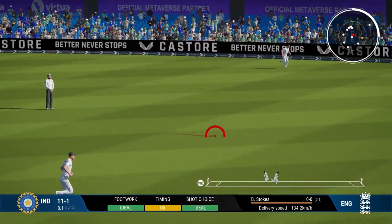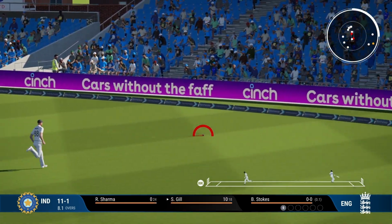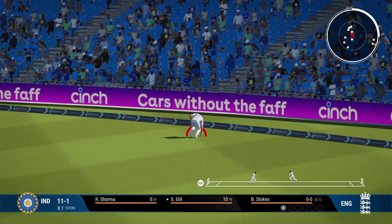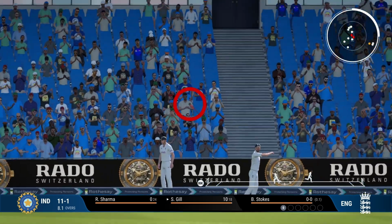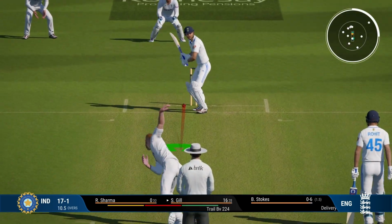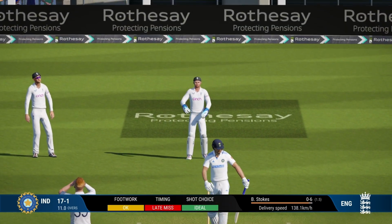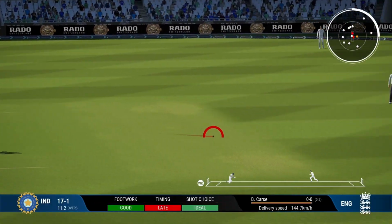I mean, they haven't bowled straight at all. Rarely in these 8 overs have they bowled anywhere near the stumps. So we've been leaving most deliveries. Anything straight, we have to make use of it. We get 4. Oh, that was fast, 138. That felt much faster. Well, there we go.